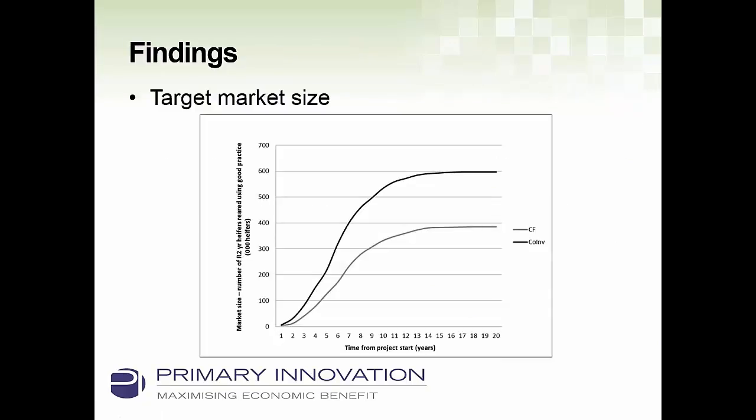So what is the target market size for co-innovation and the counterfactual? And you will see that over 20 years' time of the project, there's quite a significant gap between the two. So this figure shows the number of heifers reared using good practice by project end, year 20, over here, under the co-innovation and counterfactual, as I just said, over here.